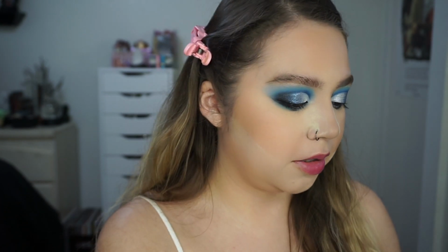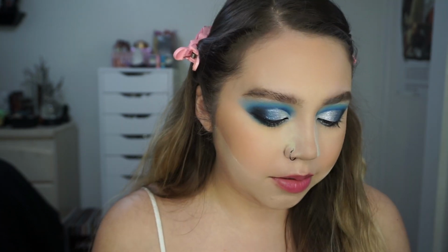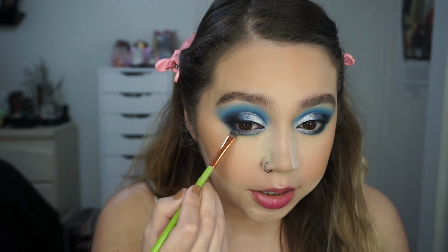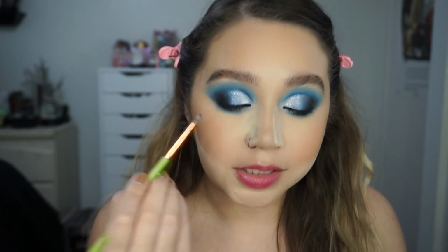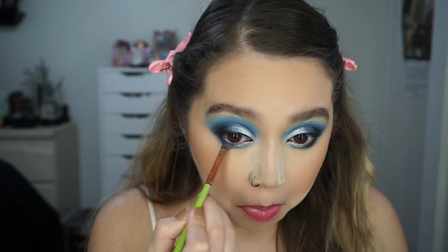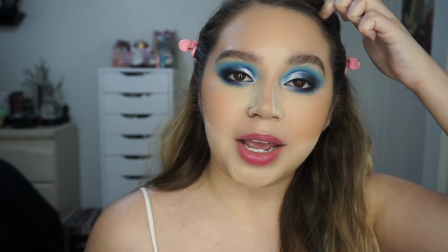I kind of want to take a little bit of Replay, which is the purple in here. A little bit of that. And kind of just put that in the middle between the silver and the black and see what that does, because why not? Has a little something. It's not too crazy. Okay, I'm gonna go put on my lashes and then we'll finish off the look with lips.